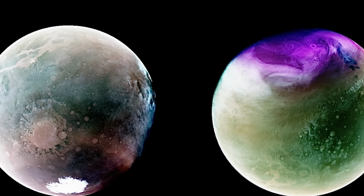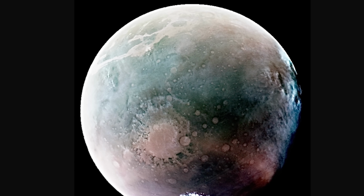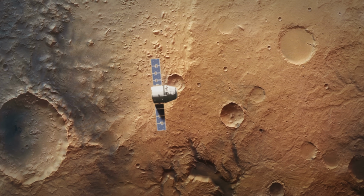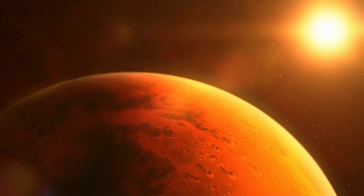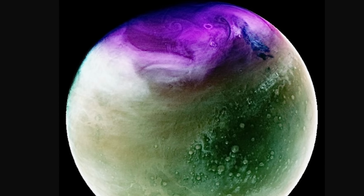Here's what it looks like with the slightly different coloration, revealing a slightly different composition. But I think this image is a little bit more intriguing. This shows us Mars like we've never seen it before. This is Mars in the ultraviolet. And it's actually two different pictures taken months apart, actually showing us the seasonal changes on the planet. These were taken by the Mars Atmosphere and Volatile Evolution probe, also known as MAVEN, that's orbiting the planet observing various atmospheric processes.